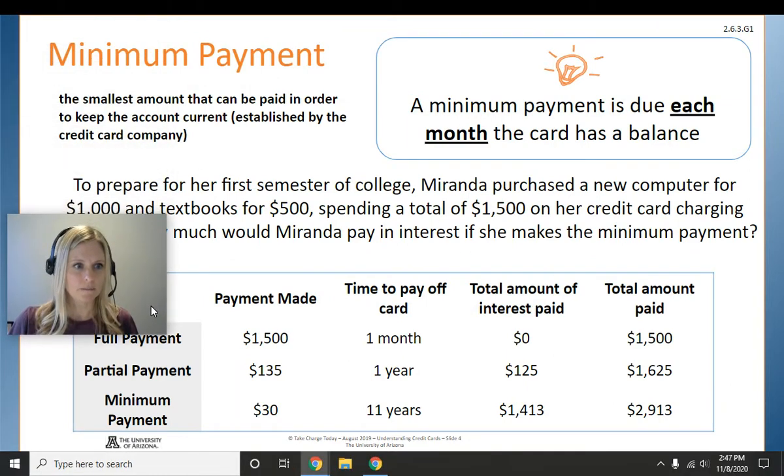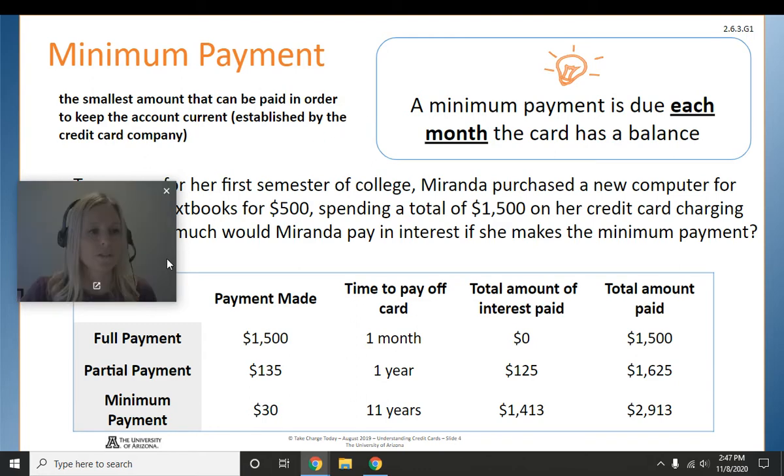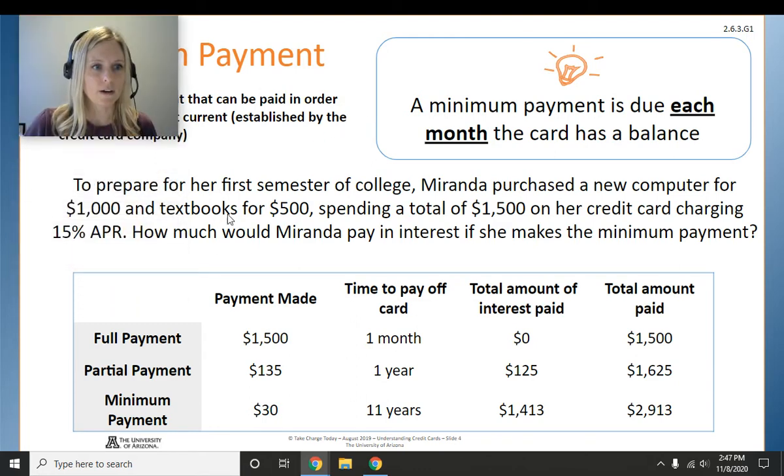Okay, minimum payment definition right here. That is going to be the smallest amount that you can pay in order to keep the account current and not be charged any late fees. So here's an example real quick of Miranda, who purchased a new computer and textbooks totaling $1,500. And we're looking at 3 different scenarios here.